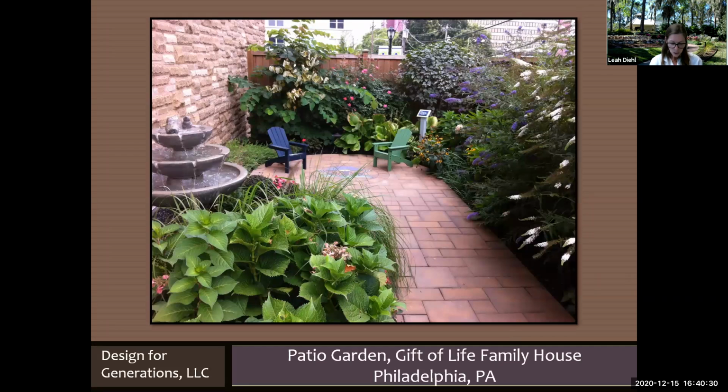An example of a sanctuary garden is the Gift of Life Family House in Philadelphia. And this is a facility that serves kind of like a Ronald McDonald house. It's a home away from home for transplant patients and their families. So it provides a temporary, affordable housing and supportive services to those who are traveling to Philadelphia for transplant-related care.